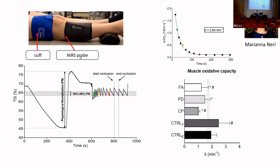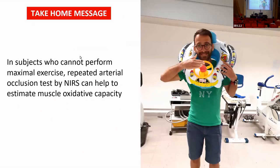This is a classical trace, and we collect the different slopes in a specific range. Each point represents a slope, and you see that patients with different neurological diseases have impaired mitochondrial function compared to healthy subjects of the same age. So I think it is quite easy to say that even if the subject cannot perform a maximal exercise, and so we cannot test the peak fractional oxygen extraction, we can have information about what happens at the level of the muscle by NIRS, by this approach of measuring muscle oxidative capacity.